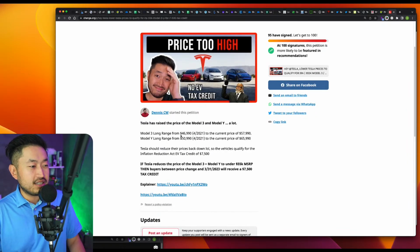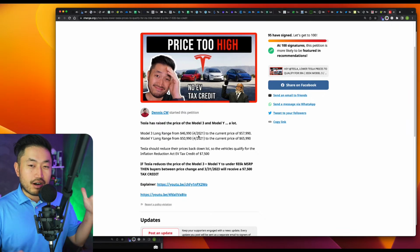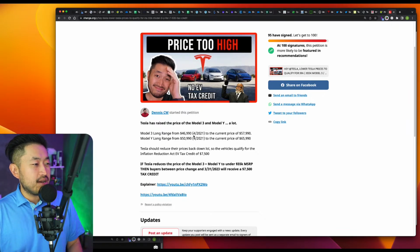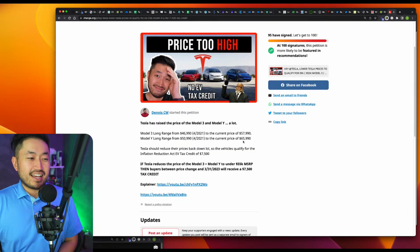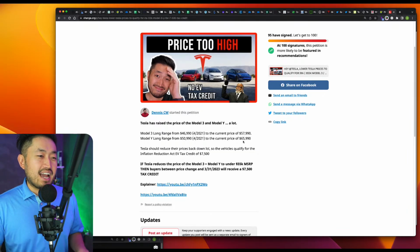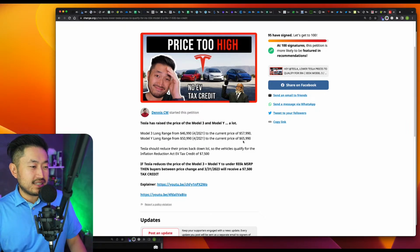The prices used to be that low. The Model 3 Long Range was $47,000 in April of 2021. Of course, that was a long time ago, a different time, with different material costs and all that stuff. I get that. And the Model Y Long Range was $51,000 in April of 2020. Now it's $66,000, and that's kind of my cutoff. At $66,000 for a Model Y Long Range, that doesn't pencil out to me. I could not recommend buying a car at that price.